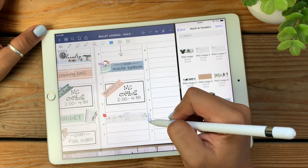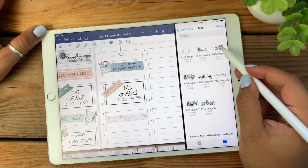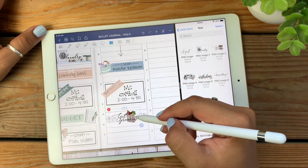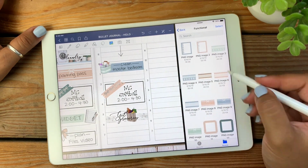And then after practice on Tuesday, I needed to stop by the grocery store just to do our big grocery shop for the week. And so to mark that, I pulled in a washi strip and layered a Get Groceries sticker from the kit right over top.